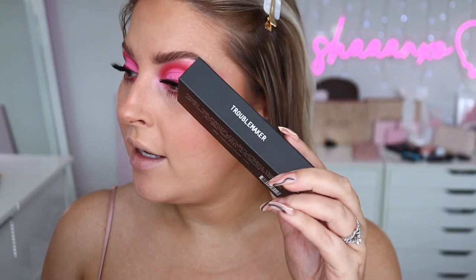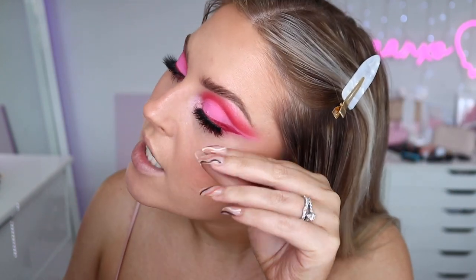Here's the after. Oh, I forgot how much I love these lashes. I haven't worn foam ink ones from Exo Beauty in ages. These are Troublemaker, and can we just appreciate how stunning these are? Hopefully they're all attached all good. They've just been stuck on.